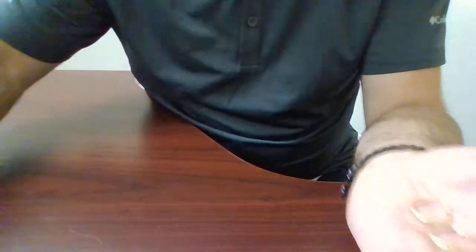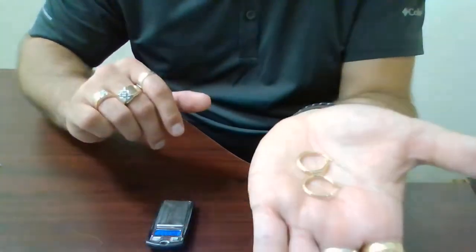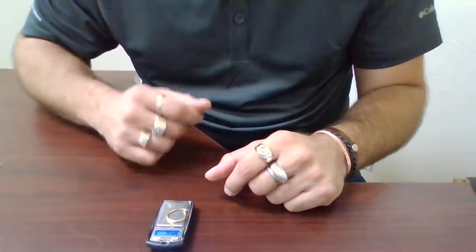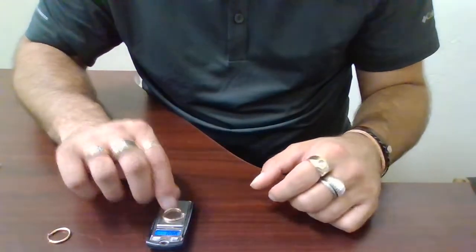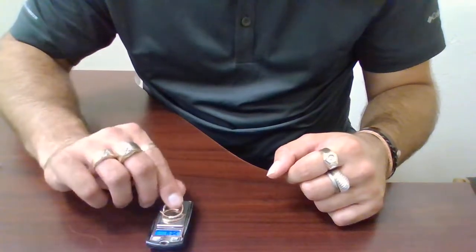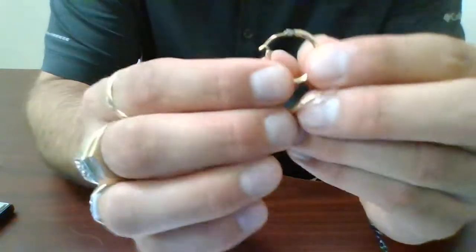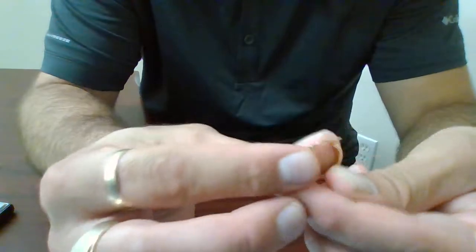Now, let's get the weight of these so you guys can understand that they're very, very lightweight. That piece weighs 0.4 grams, and this piece weighs 0.35 grams, and both of them combined is 0.75 grams. So that concludes this video.